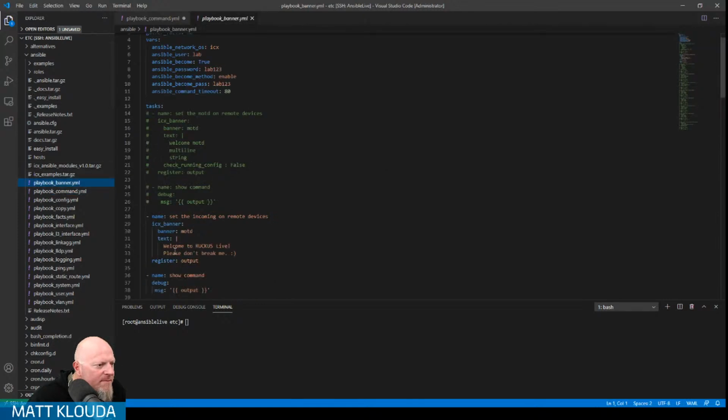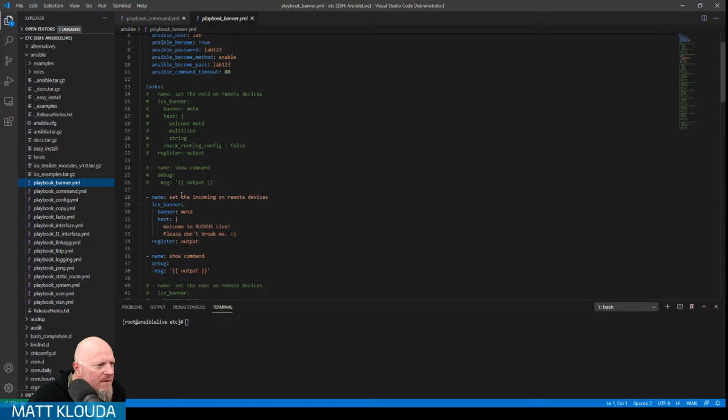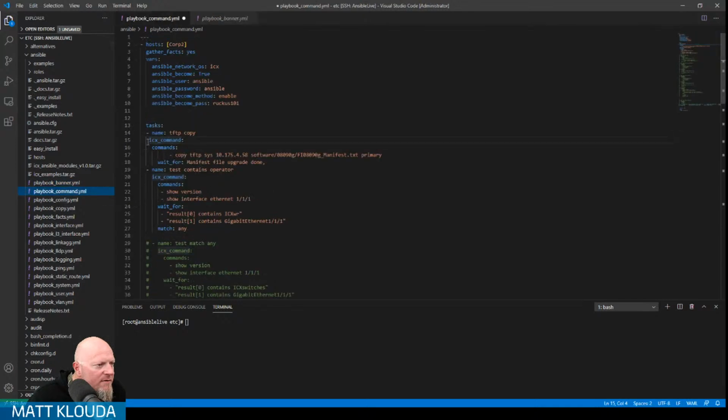Man, this thing's got me all screwed up. To name that. And if you look at the next piece, it should line up right with that. I think this is the issue. Copy and then wait for.